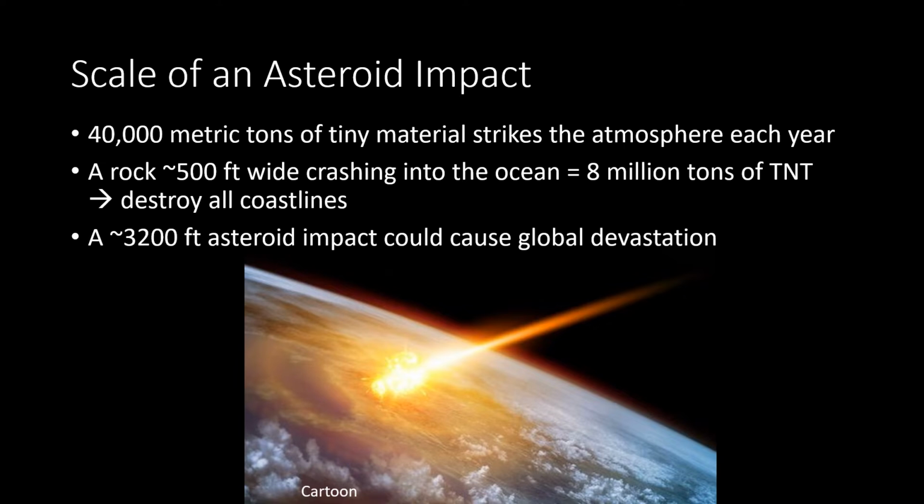So now that we've introduced this concept of near-Earth asteroids and potentially hazardous asteroids, let's talk briefly about the impact. Just how dangerous are these large rocks? Well, we already know that a lot of material hits planet Earth on a daily basis. We find meteorites, we even know of large craters from large impacts in the past, but on a yearly basis, there's over 40,000 metric tons of small material that passes through Earth's atmosphere. Some of the larger chunks will make it to the ground, but most of it ends up burning up and not causing any issues whatsoever.